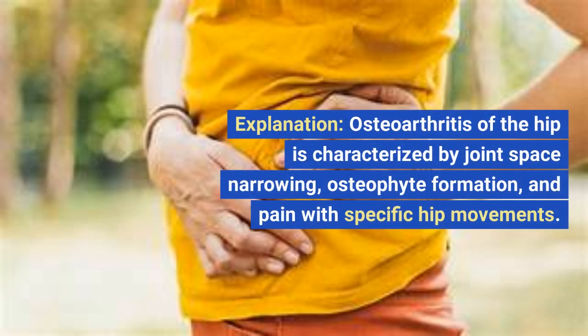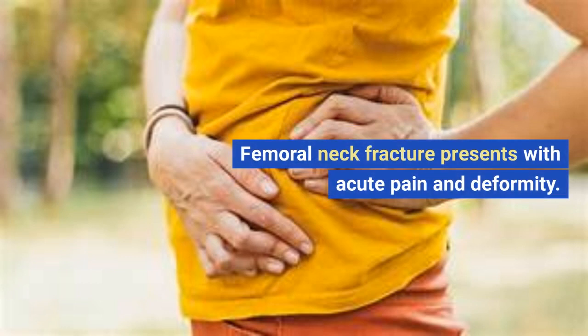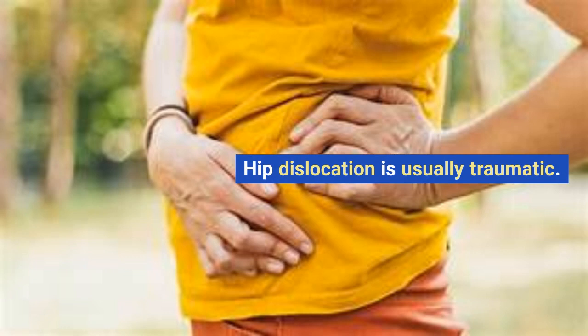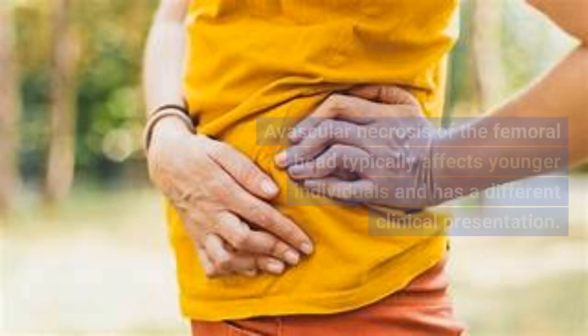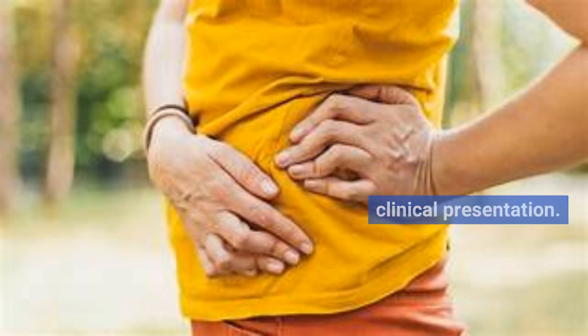Explanation: Osteoarthritis of the hip is characterized by joint space narrowing, osteophyte formation, and pain with specific hip movements. Femoral neck fracture presents with acute pain and deformity. Hip dislocation is usually traumatic. Avascular necrosis of the femoral head typically affects younger individuals and has a different clinical presentation.